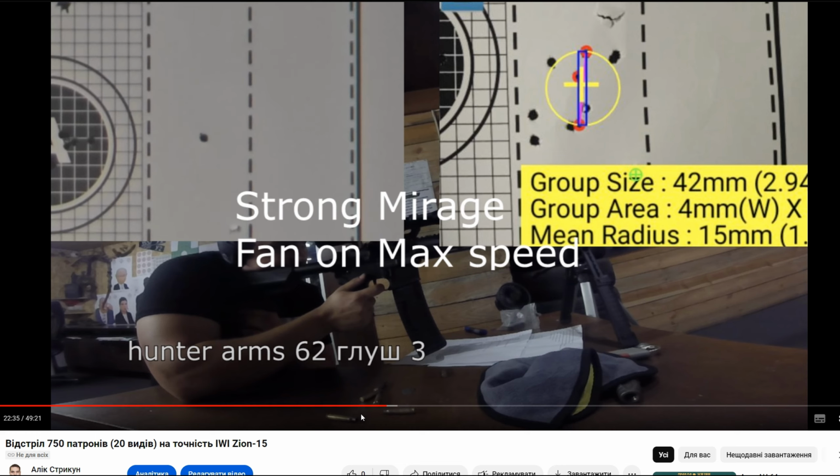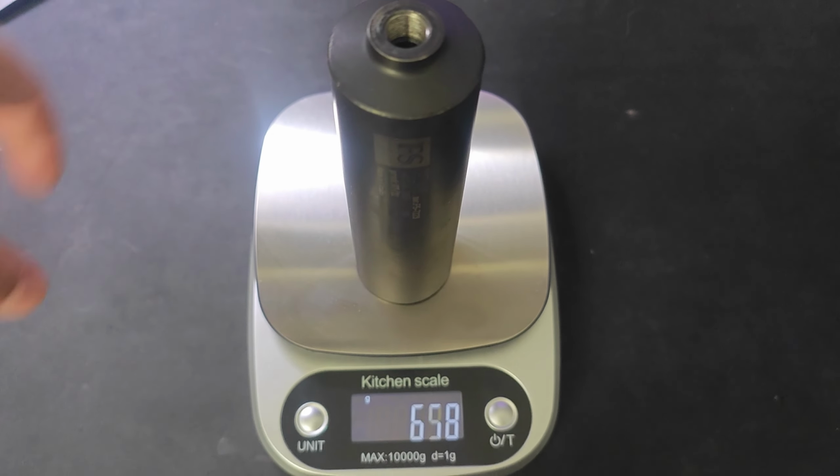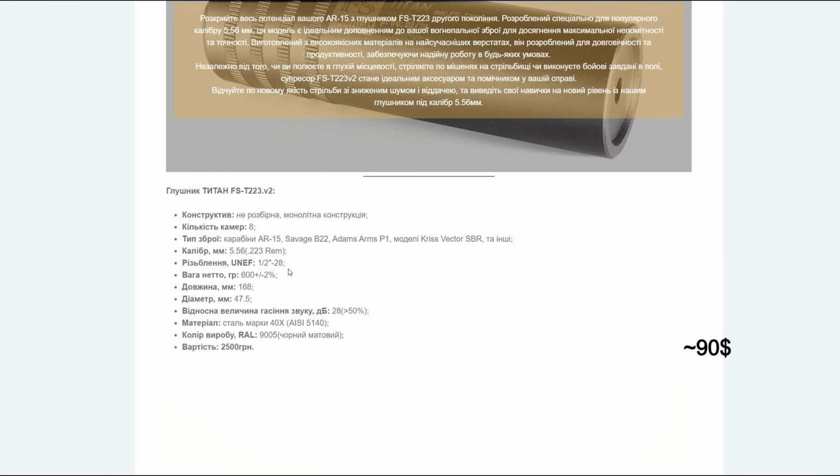That's uncertain, even if you buy the same one I have, and even this is problematic, because I have the first version, which differs in weight and appearance.